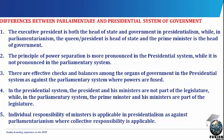Number 3. There are effective checks and balances among the organs of government in the presidential system as against the parliamentary system, where powers are fused. Number 4. In the presidential system, the president and his ministers are not part of the legislature, while in the parliamentary system, the Prime Minister and his ministers are part of the legislature. Number 5. Individual responsibility of ministers is applicable in presidentialism as against parliamentarianism, where collective responsibility is applicable. These are the differences between parliamentary and presidential systems of government.